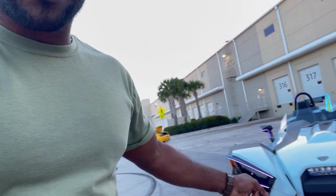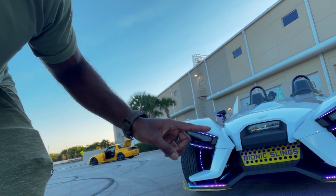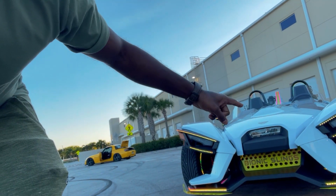Another cool thing, or I don't know if it would be a cool or not so cool thing about the Slingshot, is that you can't turn the headlights off. So as soon as you power on the Slingshot, the headlights are always on. If you do want high beams, these in the center are your high beams. When you pull back on the stock, they will get brighter. They will illuminate a little bit more. But as long as the Slingshot is powered on, the headlights will always be turned on.